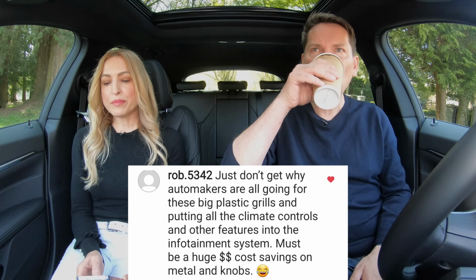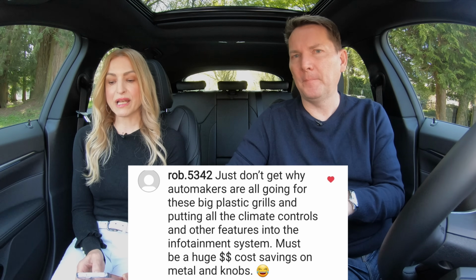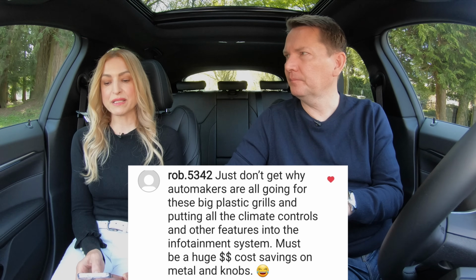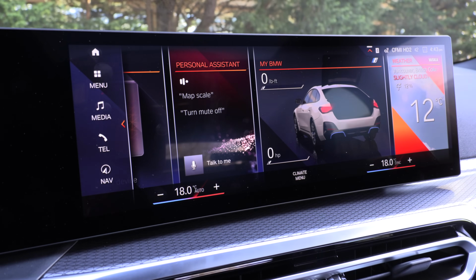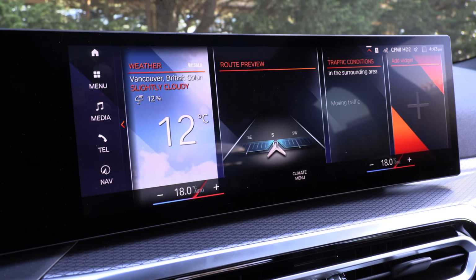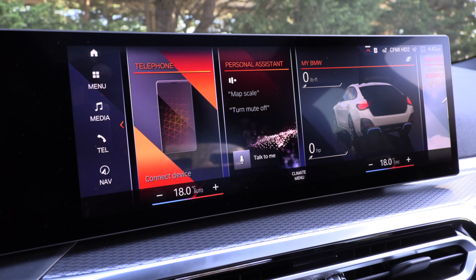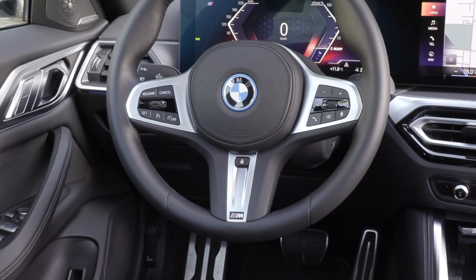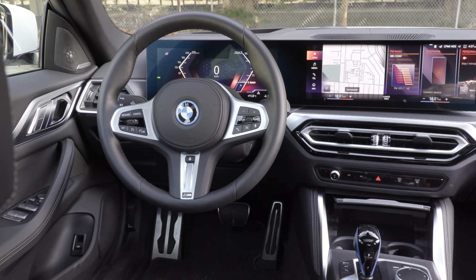I just don't get why automakers are all going to these big plastic grills and putting all the climate controls and other features into the infotainment system. Must be a huge cost savings on metal and knobs. Well, we prefer to have metal and knobs. This is not the case with this new iDrive 8 system. Everything is now in the screen. Manufacturers are moving towards a more modern and clean look. I wish that it had more. One thing it does have is the heated steering wheel button is on the heated steering wheel.